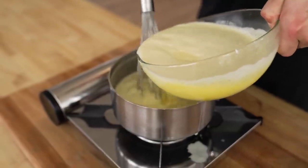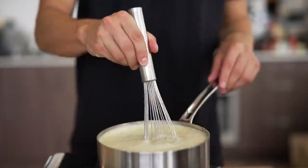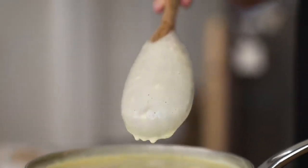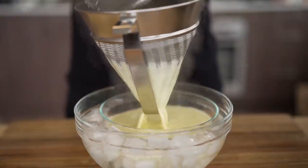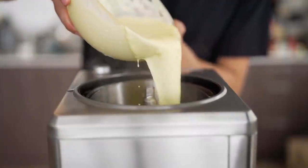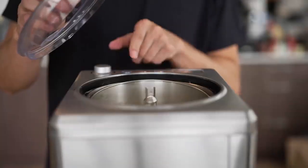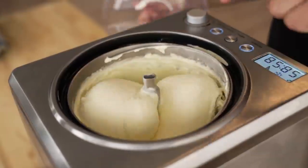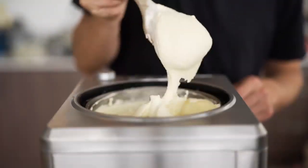Then once those eggs have come up to temperature, we'll pour this back into the whole mixture together, and then we'll let this slowly cook until the mixture coats the back of a wooden spoon. Then we'll just strain this into a bowl over an ice bath in case we got any egg pieces in there, and then we let our ice cream base cool. It's time to pour in our custard ice cream base, so thick and creamy. Oh my god, that's so creamy. And here we go. After a little while, our ice cream is ready, but just you wait. We're about to do some crazy, crazy things with this ice cream.